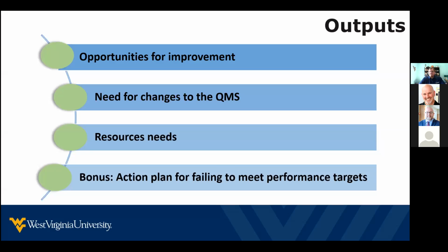So, what are the outputs that should come from management review? The purpose of the meeting and the outcome should be continual improvement of the management system, including your policies, your procedures, your work instructions, and so on.